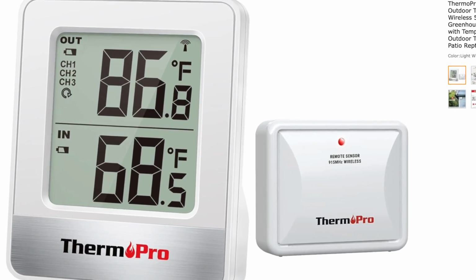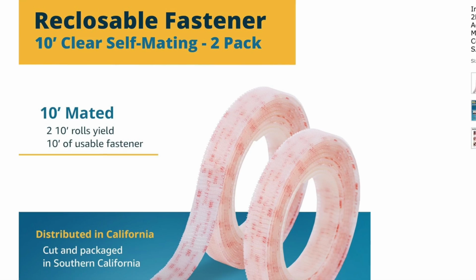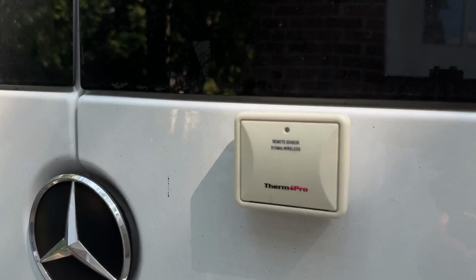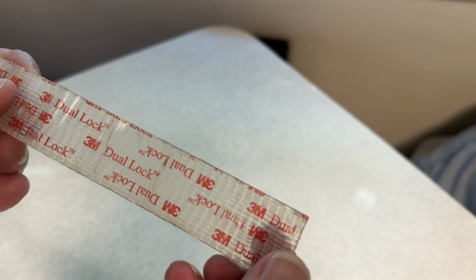It's an indoor-outdoor thermometer, plus this 3M industrial strength tape I use to attach the sensor to the back door. For me, knowing the outdoor temperature while we're cooling or heating the rig is super important. We do have built-in thermometers in our rig, but they're flat out wrong most of the time. So that's why I added this ThermPro thermometer. I mounted the outdoor sensor to the back door with this super strong 3M adhesive tape.